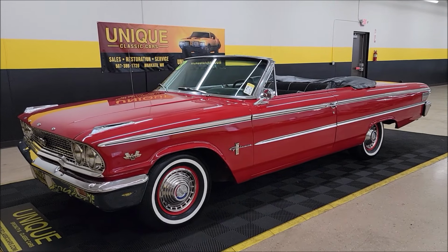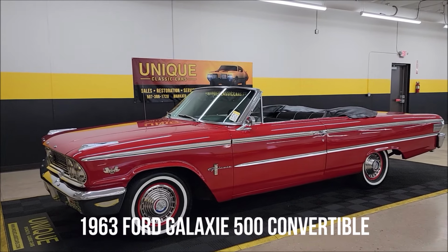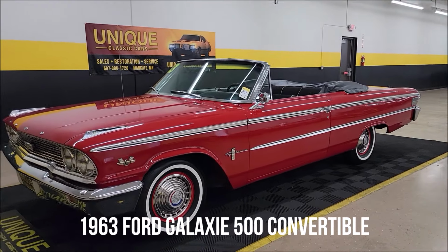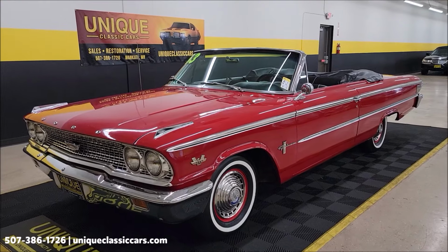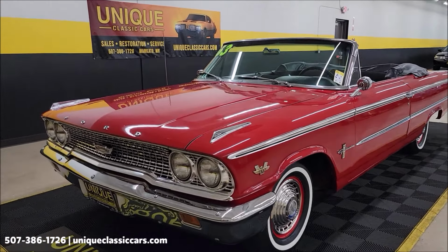Shop time here at Unique Specialty and Classics. 1963 Ford Galaxie 500 convertible, 289 V8 underneath the hood, paired up with a Cruise-O-Matic automatic transmission. Listen to this, nicely equipped too: power steering, power brakes, AC.